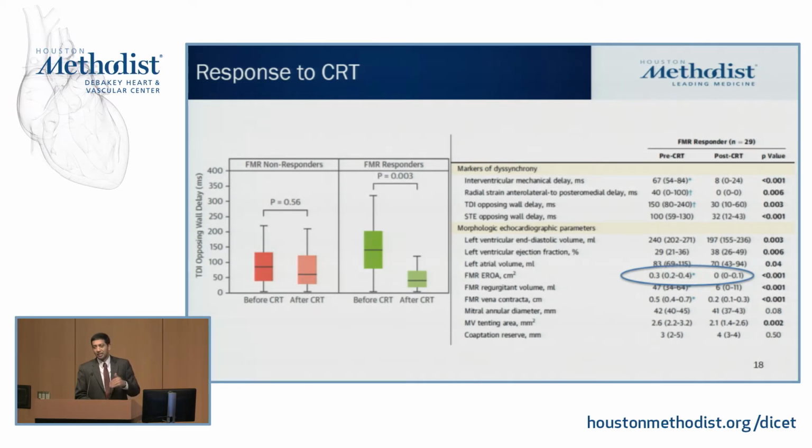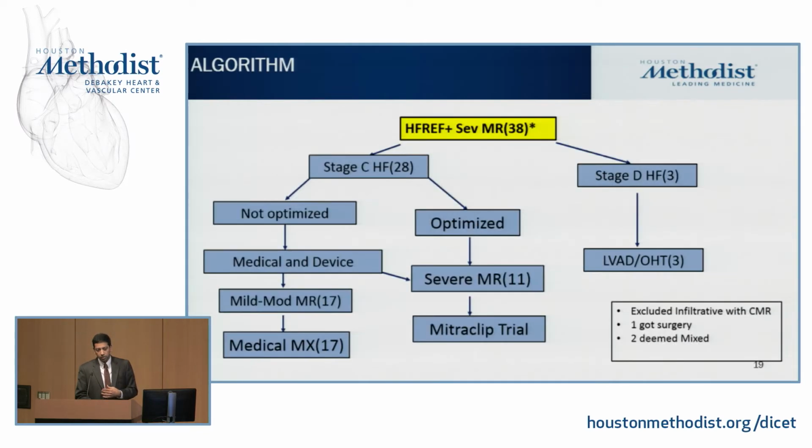Now, at least here, during the last 3 years, I've had 2 patients who underwent His bundle pacing, which has reduced their MR too. I think that is still so new that we don't have a lot of data, but I think that's something that we'll find out in the future.